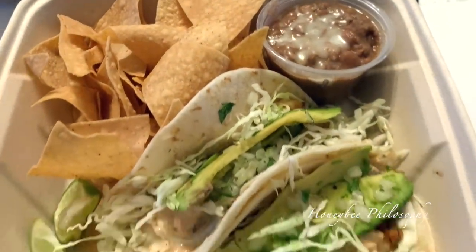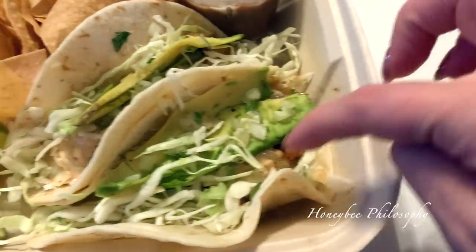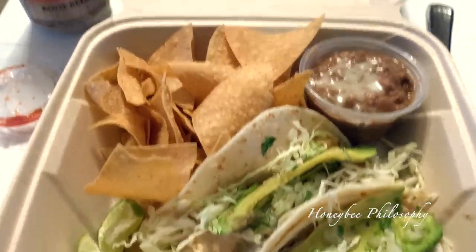So in case you were wondering, this is what the salsa verde shrimp taco plate looks like. It has avocado and obviously shrimp and this sauce that's really good, and cabbage. And then you get some.